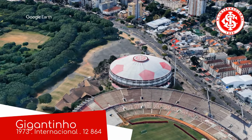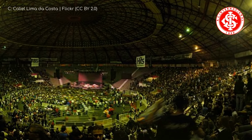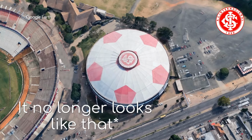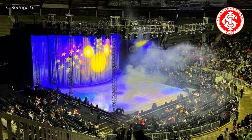Next door is Gigantino, which means Little Giant. An appropriate name because, yes, it's big, but not compared to the stadium next door, which is also known as Gigante de Beira Rio. It has a lot of names. This too is owned by Inter, and as you could probably have guessed, judging by the design of the roof, it's futsal rather than basketball that is the sport that's used for on a regular basis.